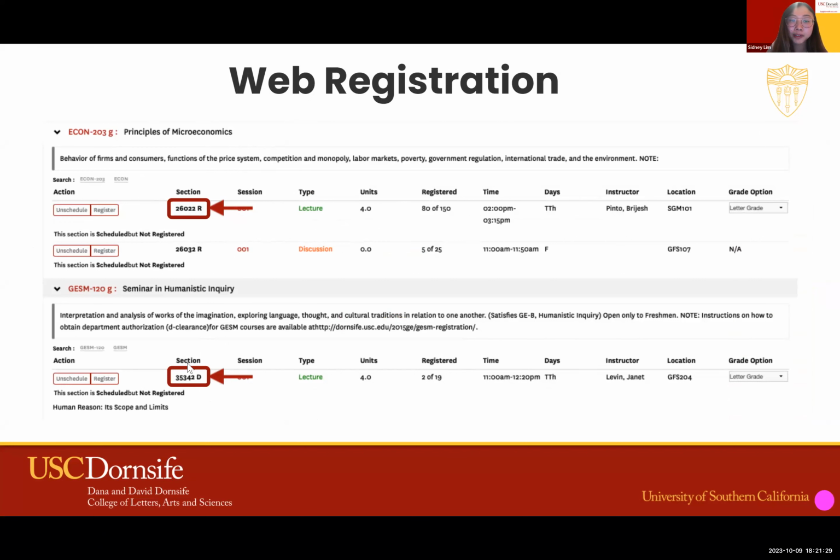Now, if there's a capital D next to the section, as denoted here, that is going to denote D clearance. And what that means is you will need to have clearance in order to enroll in the class. This is important to keep in mind because you want to ensure that you have clearance ahead of time if you're interested in a class.